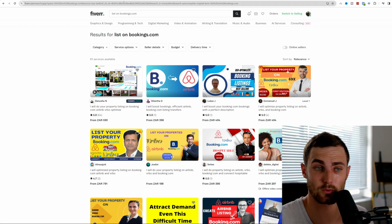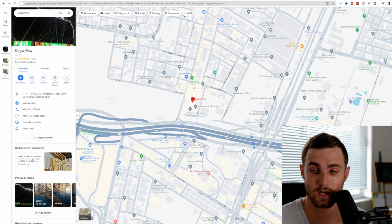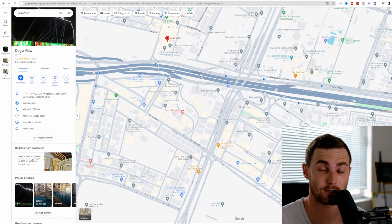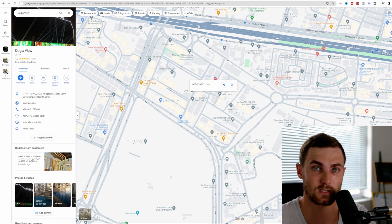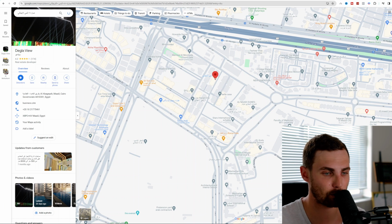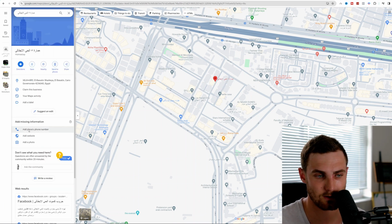So what I recommend you do is go and find at least 5 to 10 different businesses. I would recommend that accommodation businesses are the easiest because they're usually quite small. They often respond to you, and there's lots that you can do with them. You can develop them a website, you can list them on bookings.com, you can also help them with the Facebook Pixel. Here's another one over here that doesn't have a website or photos.